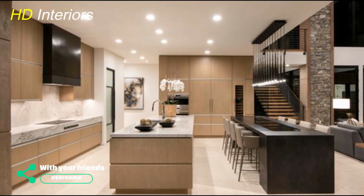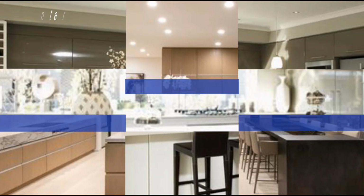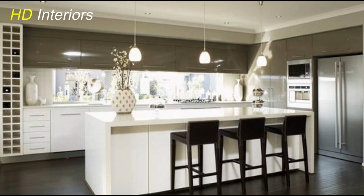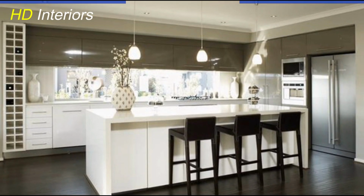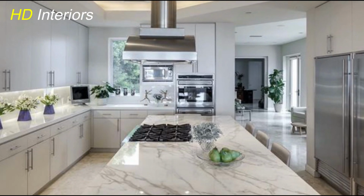So, grab your gardening gloves, pick your favorite herbs, and let's turn that bare kitchen wall into a flourishing oasis of freshness and flavor. Your culinary creations are about to get a serious upgrade with this natural and visually appealing decor idea.